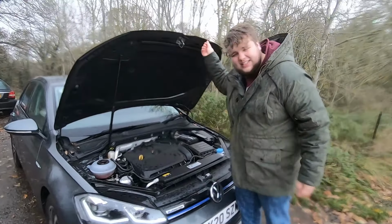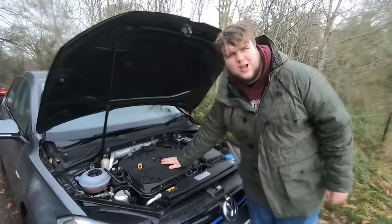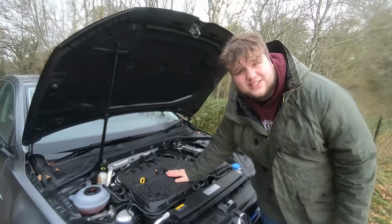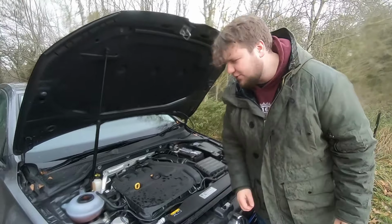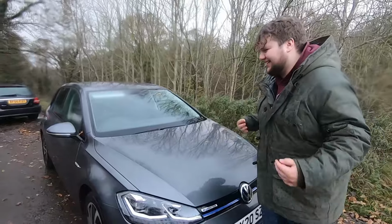This is the engine. It's a 4-cylinder, 1.5 litre turbo petrol engine with 130 horsepower, and it might be the smoothest 4-cylinder engine I've ever experienced in my life. It drives the front wheels through a 6-speed manual gearbox. Now let's take a look inside, shall we? Get out of this awful weather.